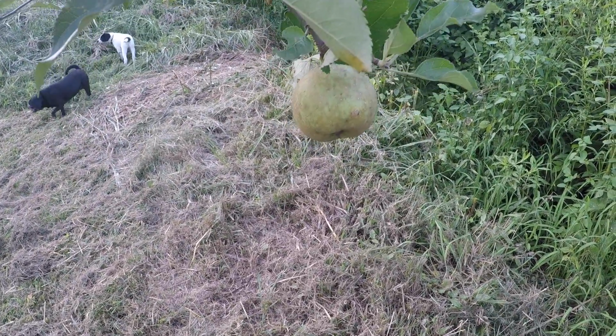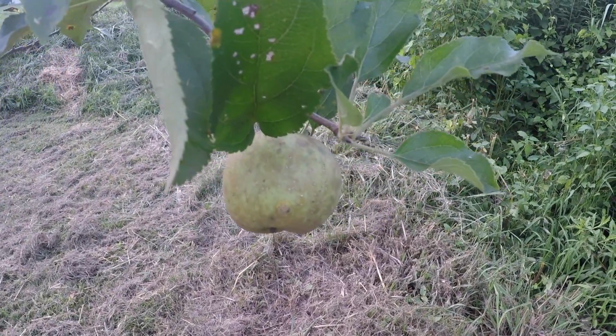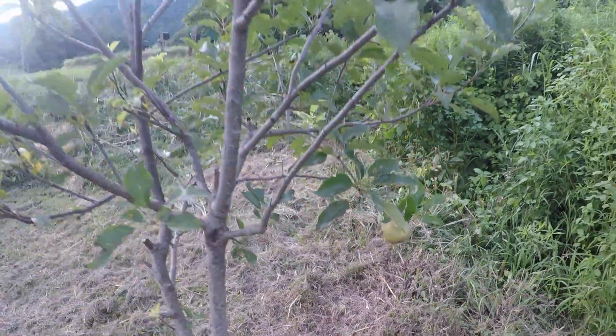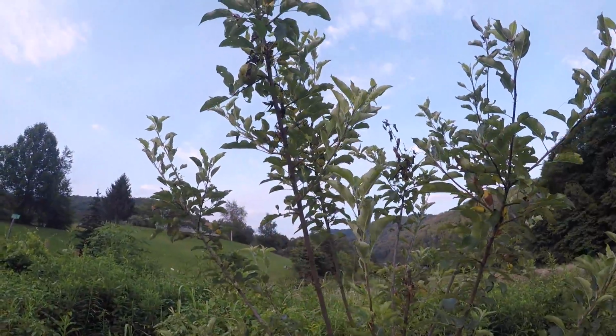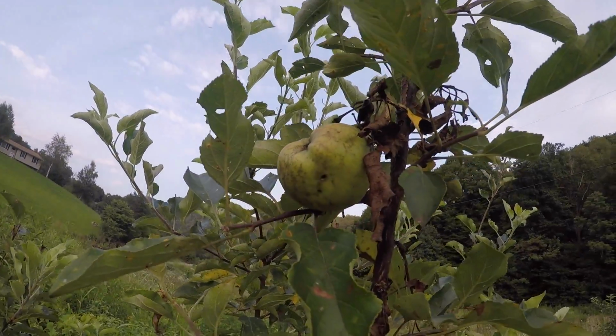This tree right here is a Golden Delicious apple tree, and these are not the same typical Golden Delicious that you would see in a store. These are what organic trees look like, folks. These are ugly, bad looking little apples, but totally full of great nutrition.